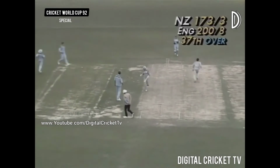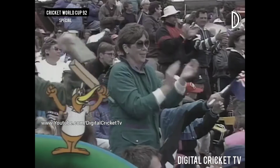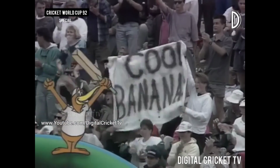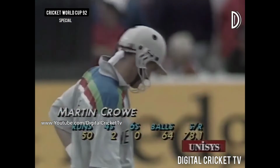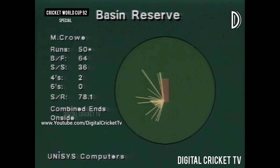Oh, here's the 50 from Martin Crowe, just dropping it down in front of him, racing through, and Martin Crowe getting a big hand from the Basin Reserve crowd. Another great contribution in this World Cup. What a phenomenal record he has had in this World Cup. And when you compare it to what went on earlier in the summer against England, Crowe's transformation has gone hand in hand with the transformation of the New Zealand side. It's been inspiring stuff, and it's his form that's made him lead the side as well as he has.